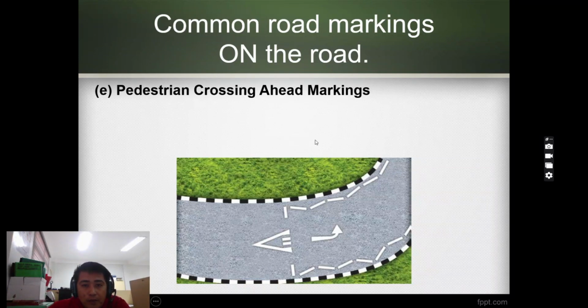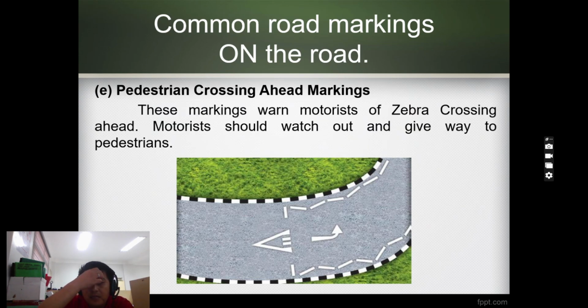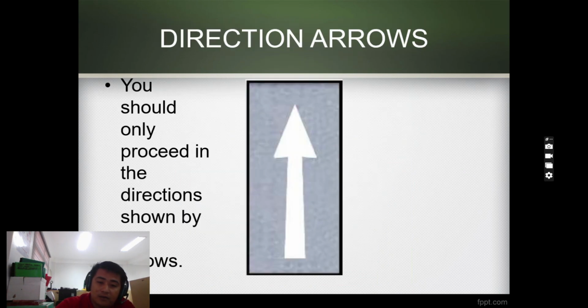Another common road marking on the road is the pedestrian crossing ahead marking. Yan. Okay, so when you see these lines, it means that these markings warn motorists of a zebra crossing ahead. Motorists should watch out and give way to pedestrians. So, symbol din for pedestrians, sa mga dumadaang tao.